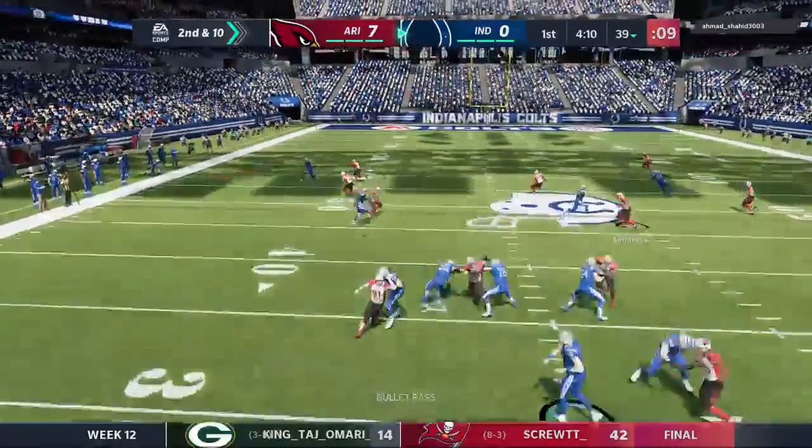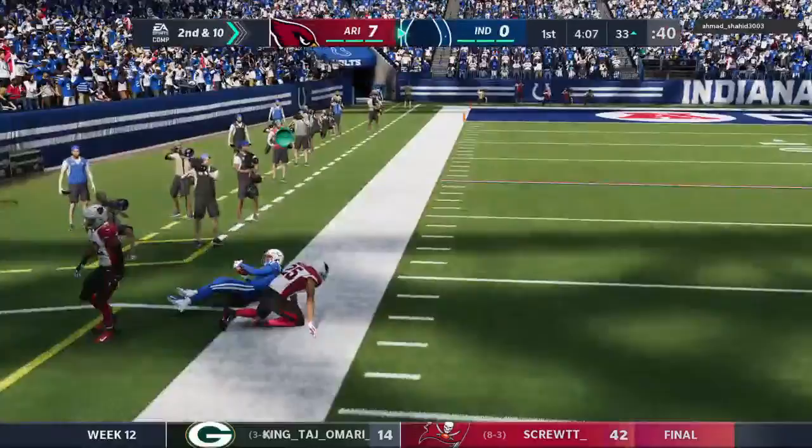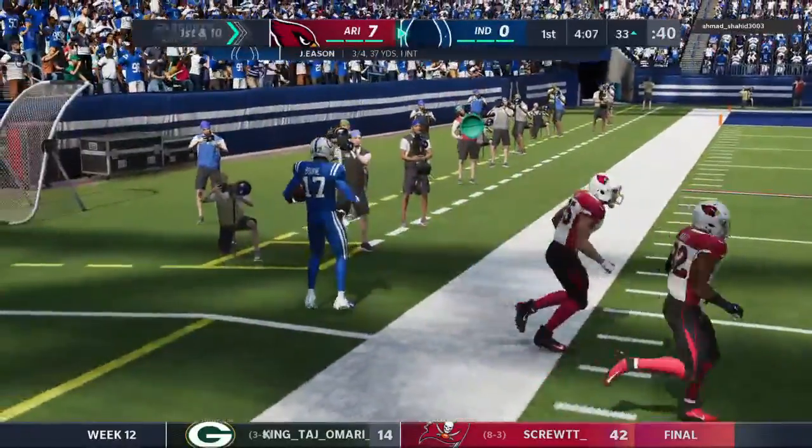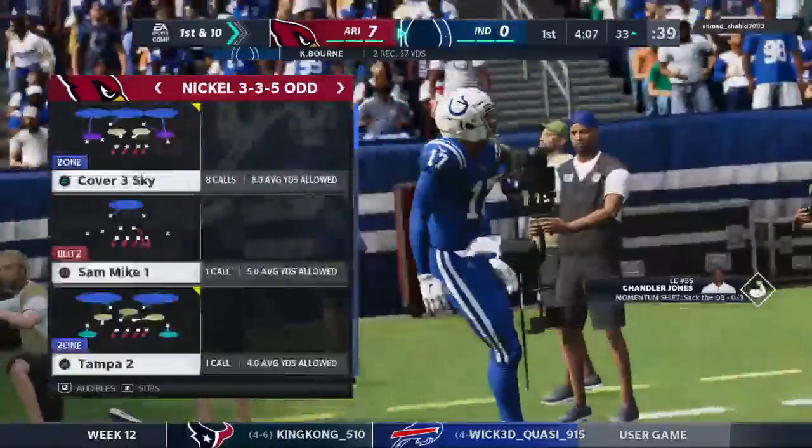From the gun is Eason. Open man is Bourne. And he is out of bounds inside the 35. A gain of 28 yards there and give him a first down.